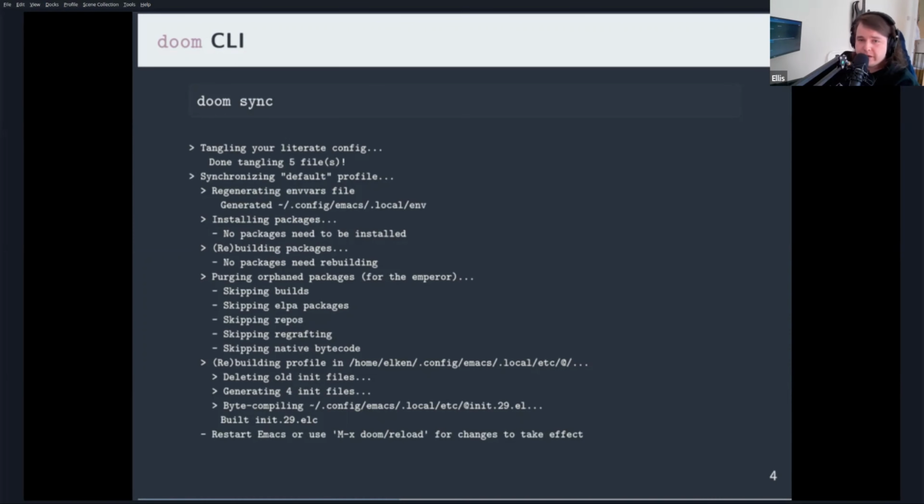And there's also doom sync -u, which will update everything that's unpinned to a new pin, or if you've unpinned a package, which means I just want the latest changes, it will make sure that it grabs all of those. And the last primary one is doom upgrade, which will pull all the latest changes from Doom and then perform a doom sync -u afterwards.